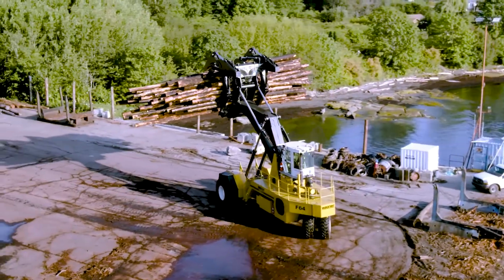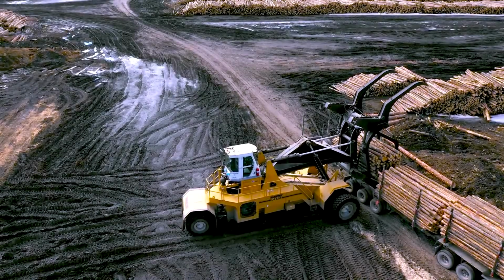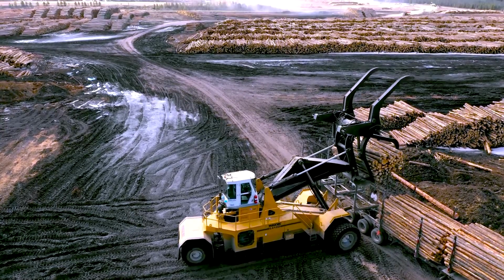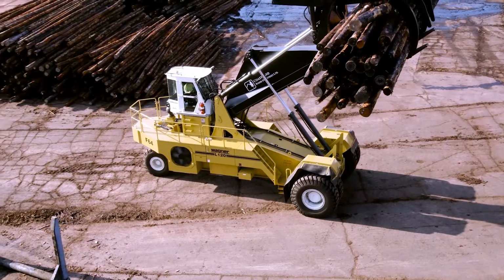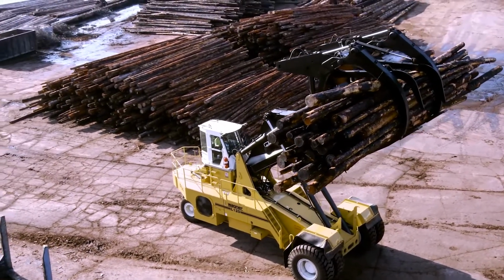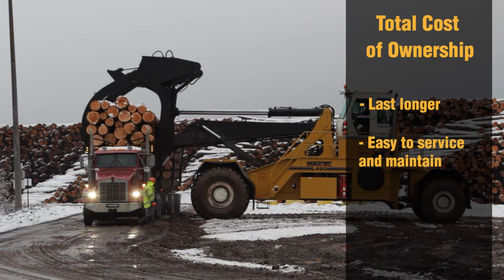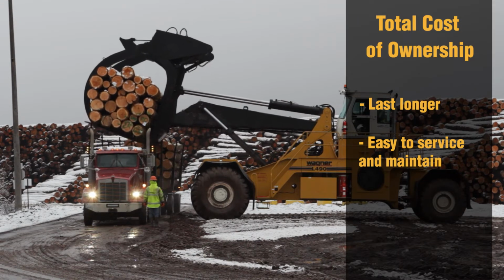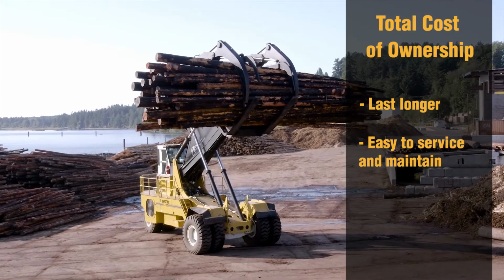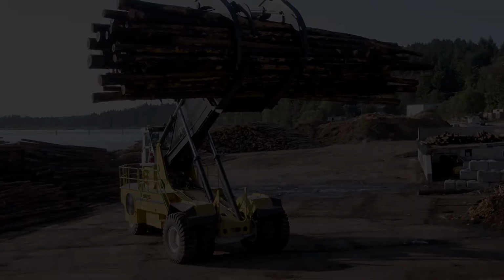And field data indicates the average lifespan of a big wheel loader is only 5 to 7 years, with most machines requiring a costly midlife rebuild after only a few years of operation. This means you could end up purchasing 2 or 3 big wheel loaders over the life cycle of just one purpose-built log stacker. A machine that is easy to service and maintain will also save you considerable expense and frustration over the lifetime of the machine. And selecting a log stacker that will consume fewer tires and less fuel will provide additional savings.